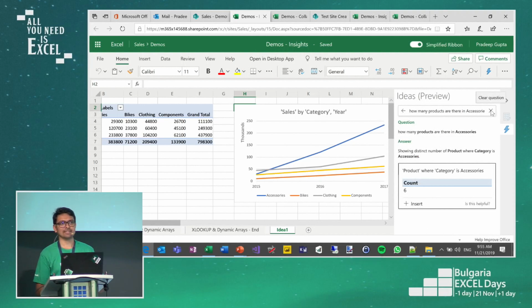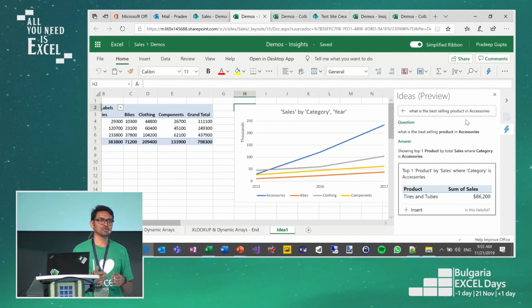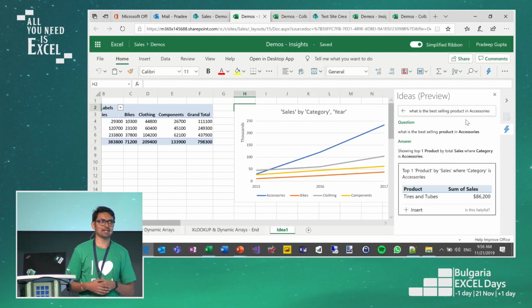Now, let's say I want to see which is the best selling product among this. So I'll just ask that. What is the best selling product in accessories? And it shows me tubes and tires. So with Ideas and natural language, you just have to tell what you are looking for in the data. The how part of it will be taken care of by Excel, doing all the calculations in the back end and also showing you the results in the form of graphs and tables.